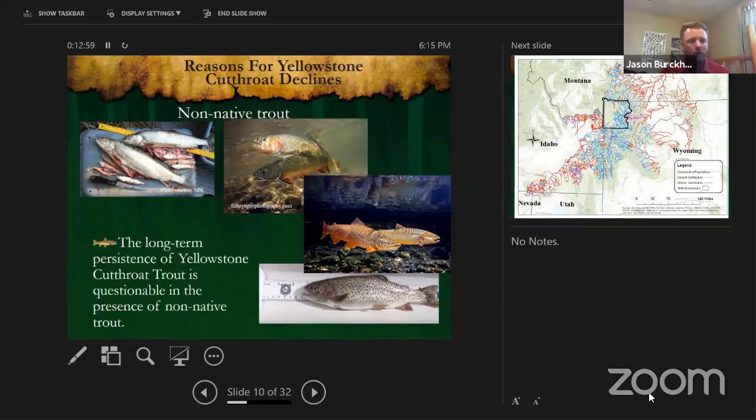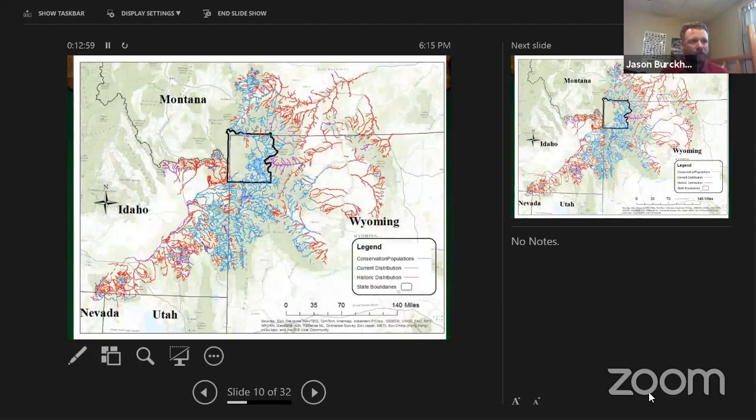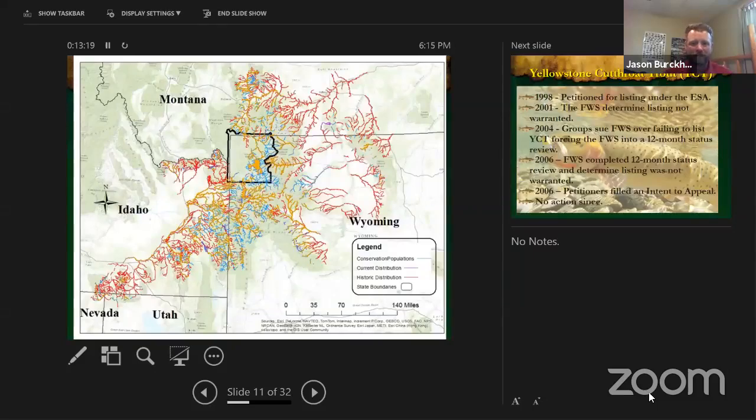So if I go back to that map that I showed you earlier, that had a lot of the blue where we still have conservation populations, you can see if you overlay the locations where we have non-native trout on those populations, now in that kind of mustard yellow color on the screen. Those are all the places where we have non-native trout. The number of places where Yellowstone cutthroat trout exist without non-native trout are actually quite rare.